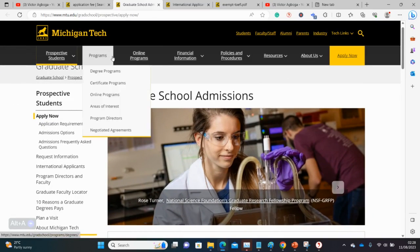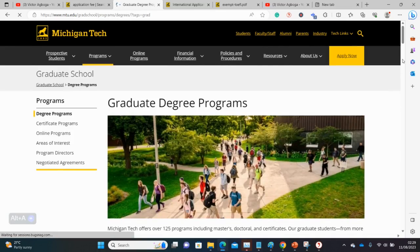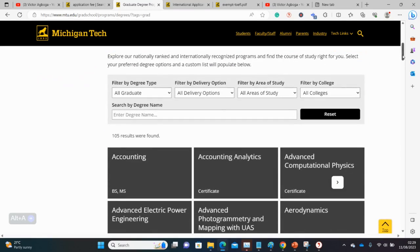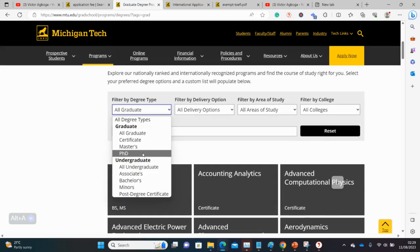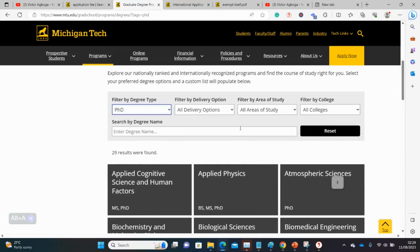So let's go to the programs. Let's go to, yes, the degree programs. Let's see. So now we click on the degree programs, and let me just use this filter function to select. Let's just use PhD for now. And then on campus, yeah.